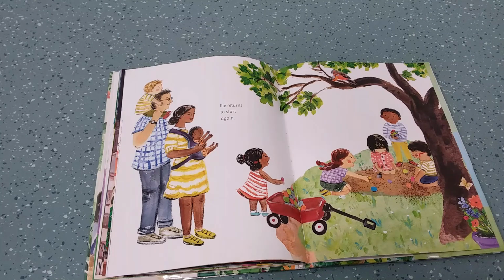Yeah, you've got to wait all winter for spring, but spring finally comes and you get to do some more gardening. That's fun, isn't it?